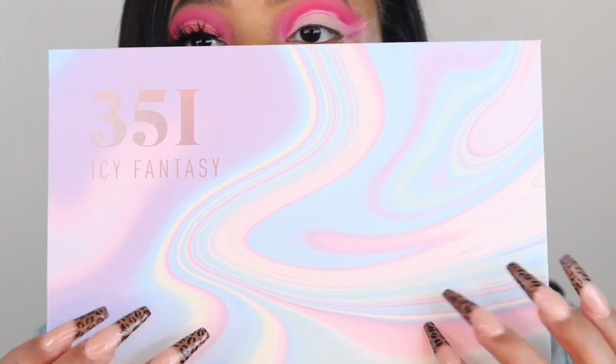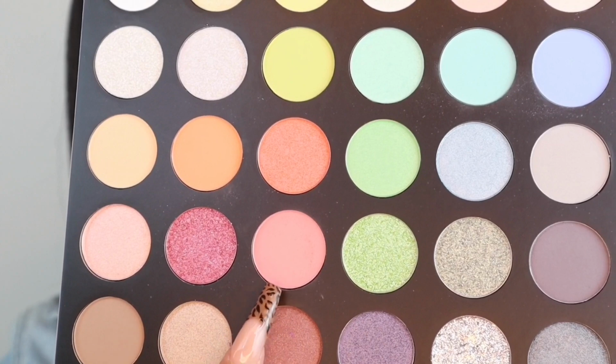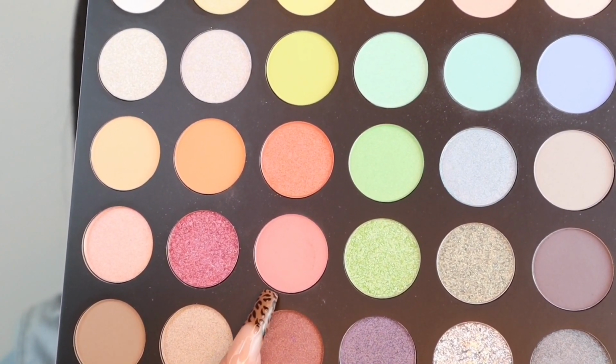But anyways, I'm going to be using the Morphe 35 eye palette, and I'm going to use that pink color and plop that on my lid first.